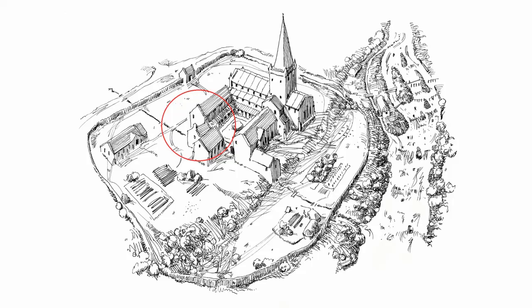So I think we've come quite a long way in 5 years. We've been able to come up with a fairly strong hypothesis as to the layout of the Abbey generally. And I'd like to finish now by mentioning one or two interesting finds that we've found. Next slide, please, Helen.